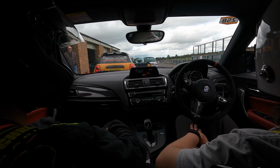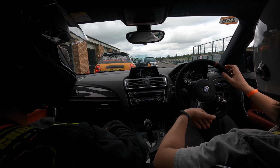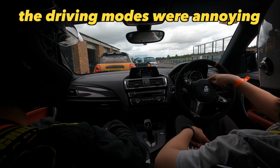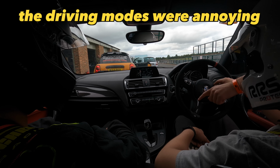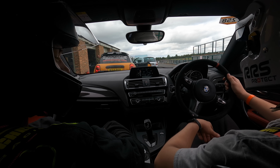Get tyres up to temp. Yes, so we've just done that. We've come in now and reset it. It'll be alright then. Oh, so it won't do it anymore? No, it should do. What mode should it be in? I just put it all the way to the top, then hold that until it goes off. Yeah, that's what I've just done there. Right. We're good then, yeah?